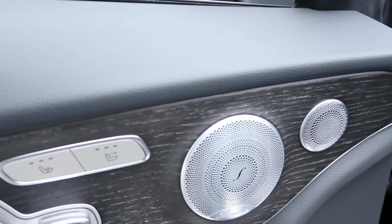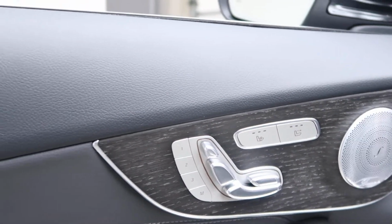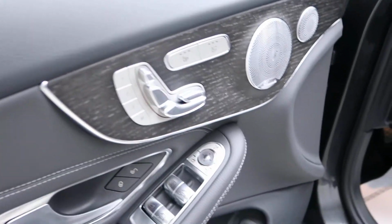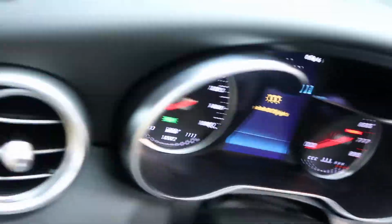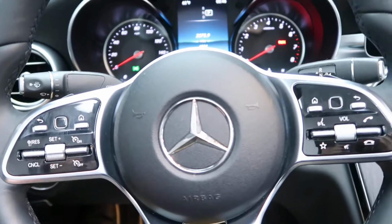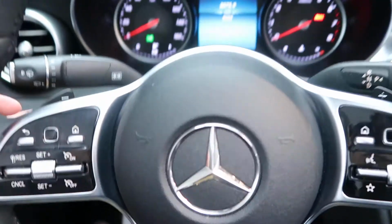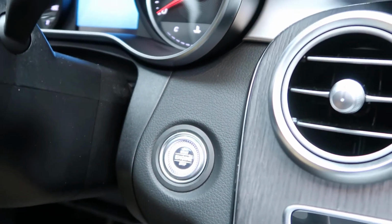On the side here we have Burmeister sound system, heated seats, memory seats, a natural grain gray oak wood trim, power windows, heated steering wheel. Hopping in here, we've got our steering wheel controls that are now touchpad with Bluetooth capabilities. Paddle shifters for extra performance. Push start ignition.